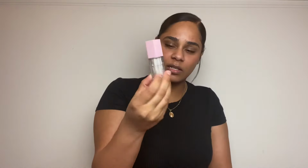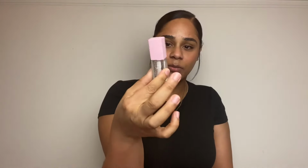And it is a luxurious oil gel texture that nourishes the lips, leaving them soft, smooth, with a glossy but non-sticky finish. Basically, it's a plumping lip gloss. Now, I'm not one to wear lip gloss, but here we are. Oh, it's cute. It looks like lip gloss.